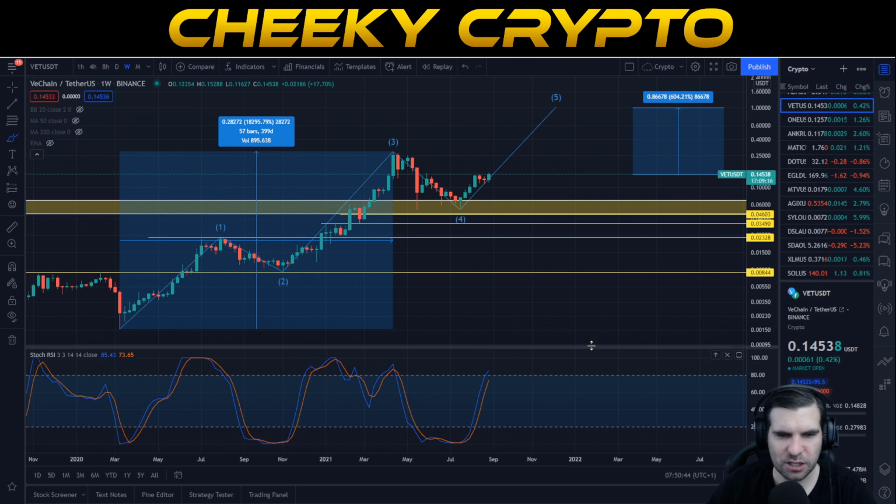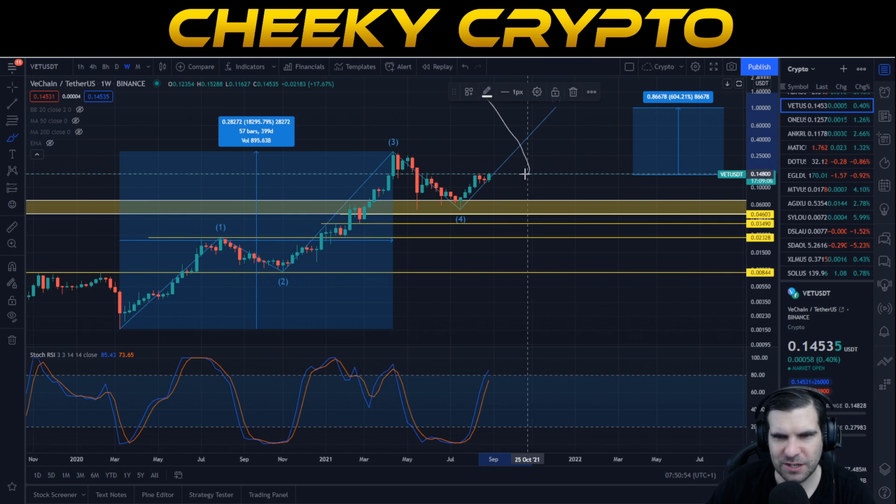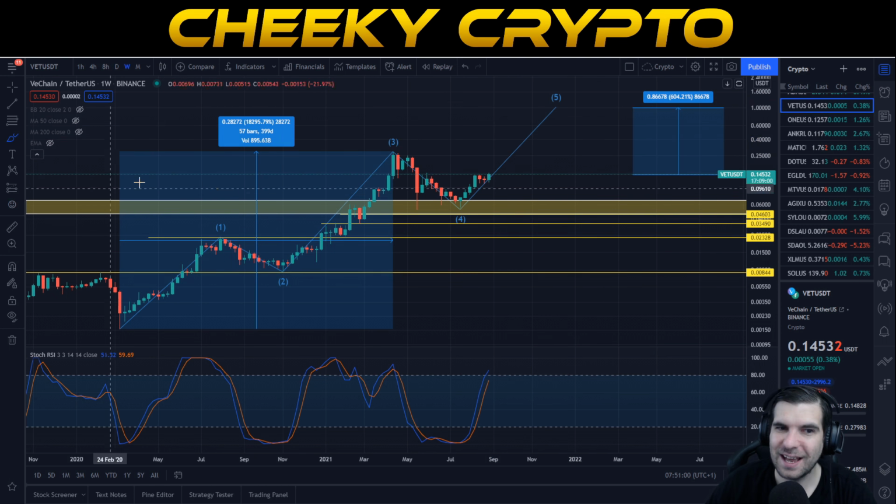So on this weekly chart, lots going on. Always important that we zoom out and we take stock of the bigger picture and where things are heading. What we don't want to do is get too focused in on the smaller time frames, where actually they might look more bearish on the shorter time frame, but actually the bigger time frame does show us in a very bullish state, as does this 5 impulse wave to the upside.